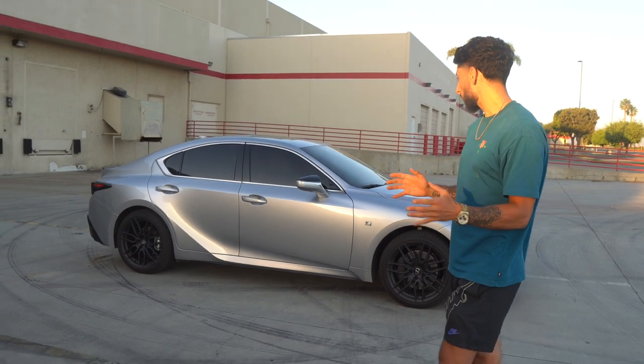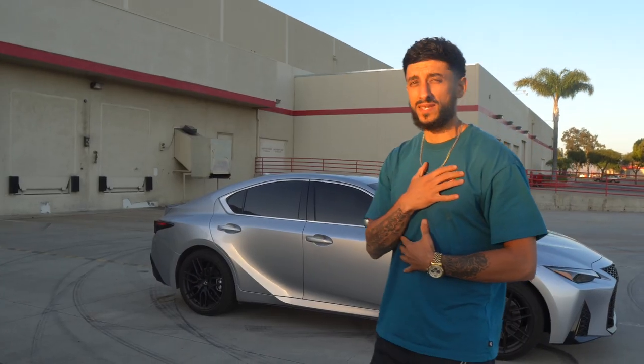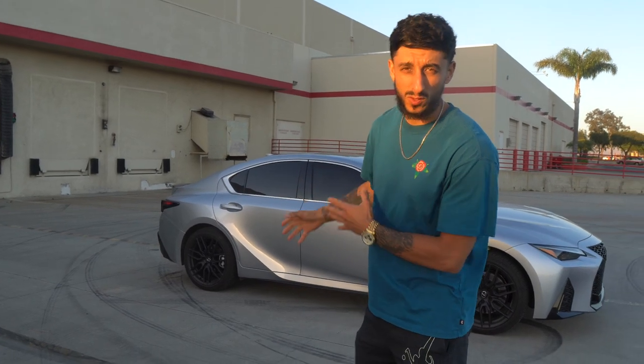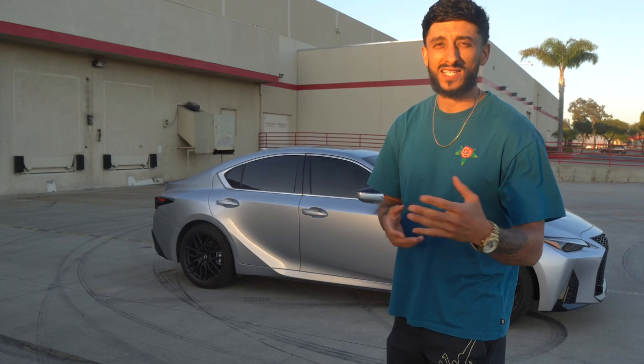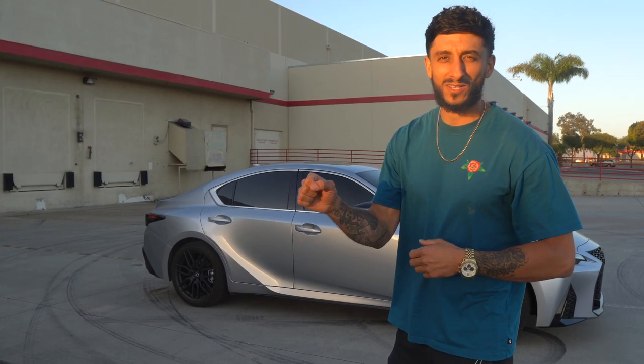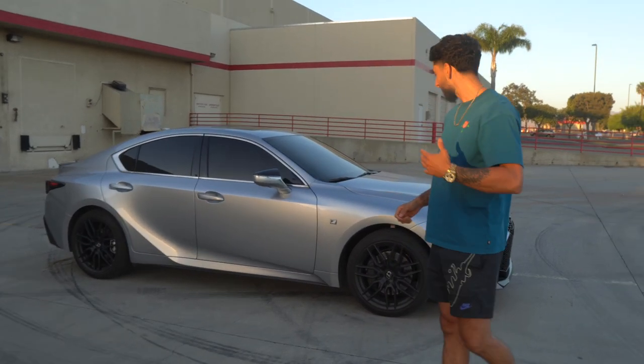Real quick, starting with the exterior of the vehicle, I'm just going to give you my opinion, what I think about the vehicle, how it looks. We've had a little bit of time with it, so we know how it performs. We're going to take you on a test drive, maybe go on a little canyon run, test out the handling and everything. So walk with me for a second.